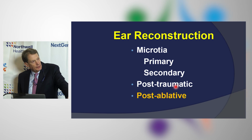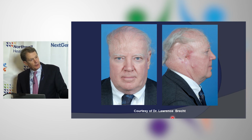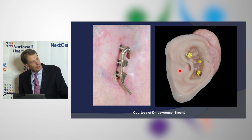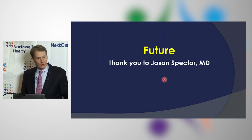And finally, I just wanted to mention those cases where patients have ears removed because of surgery, and this is obviously usually adults, usually older adults, and you heard from Dr. Brecht earlier today. Well, he does a lot more than nasoalveolar molding. Here's one of his patients who had surgery for a malignancy, lost his ear, as well as a lot of surrounding tissue, was also irradiated, and Dr. Brecht made him a prosthesis and designed a mechanism to retain that prosthesis. And here's the patient post-operatively, where you'd be hard-pressed at conversational distance to know that anything was missing at all. Just a couple words about the future.